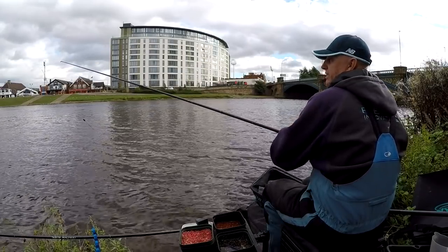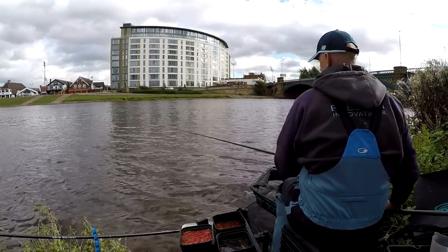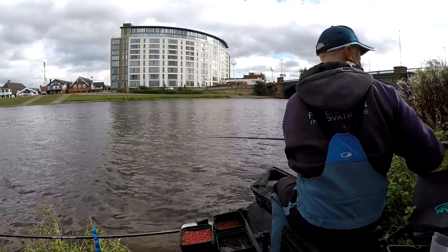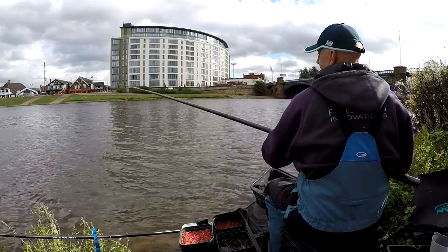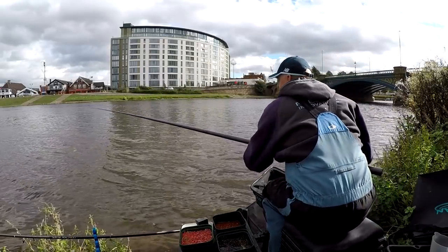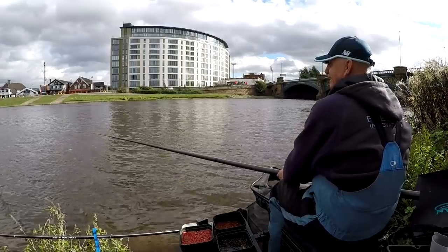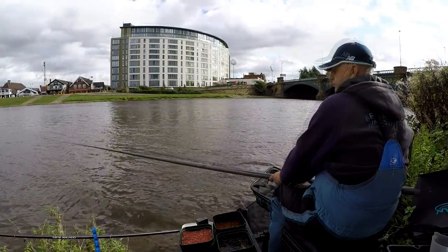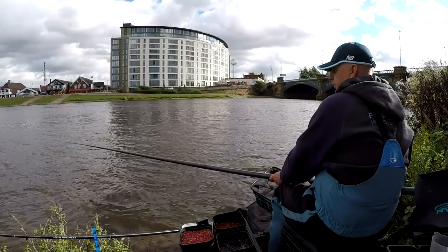Maybe it's just a bit late in the season for tears. I don't really want them. So a big pot of maggot, triple maggot on the hook, and we've caught a skimmer. If I catch any bleaks, I'll get another pot of maggots as well. It's lovely fishing, this is.